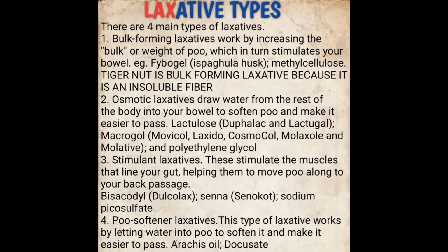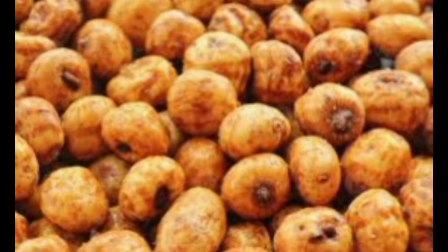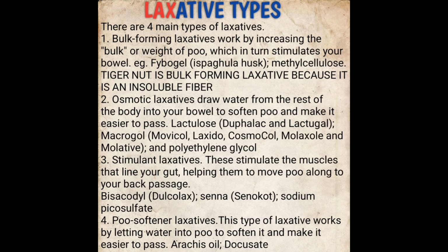Let's look at what really makes tiger nuts a good laxative. There are 4 main types of laxative because of the way they work. The first one is the bulk-forming laxative. It works by increasing the bulk or weight of the poo, which in turn stimulates your bowel.